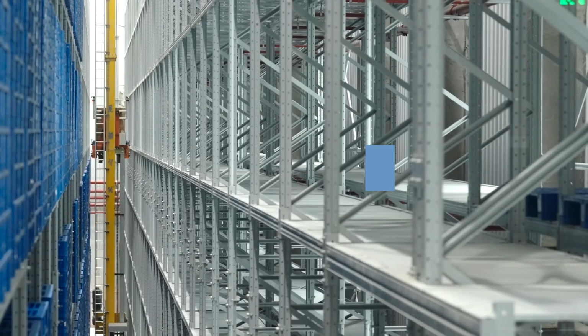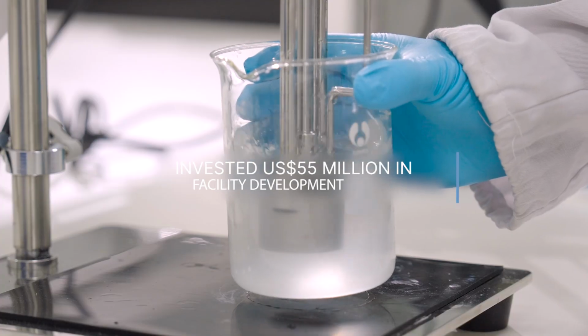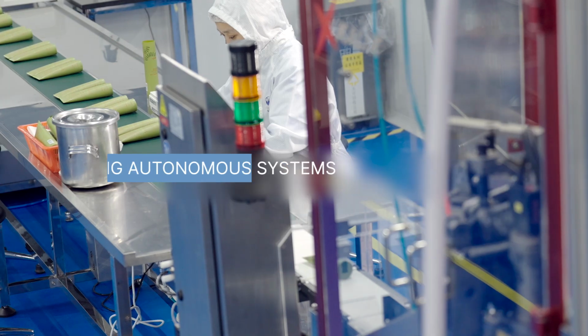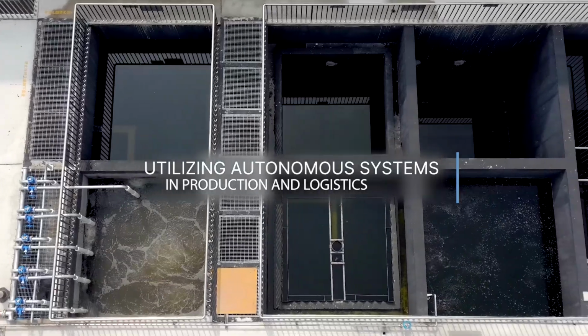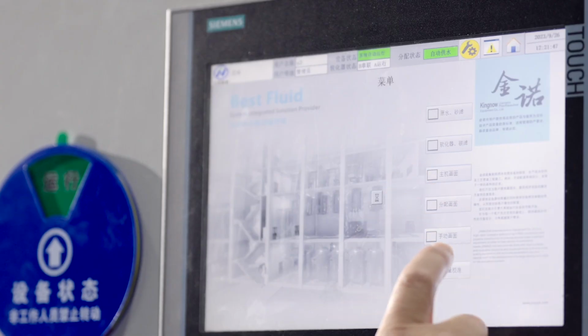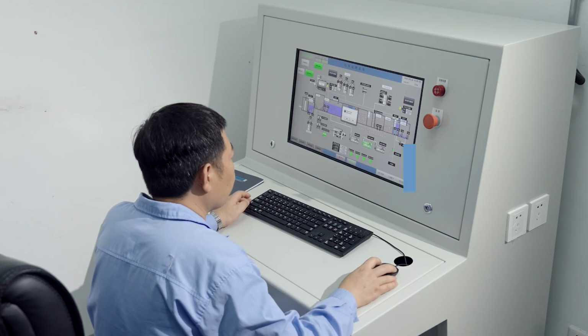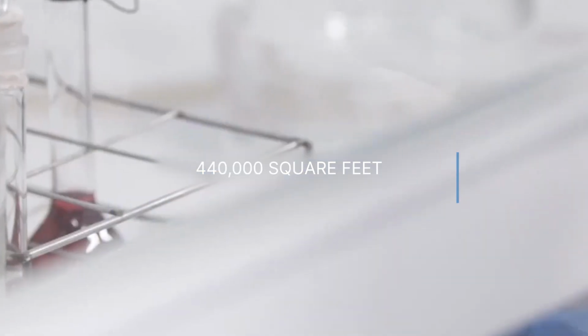We invested $55 million in the center, which we developed with Industry 4.0 standards in mind, to use smart, autonomous systems fueled by real-time data analysis and machine learning. A fully automated warehousing system also seamlessly links production with logistics to drive greater efficiency. This modern facility is 440,000 square feet, or close to 41,000 square meters.